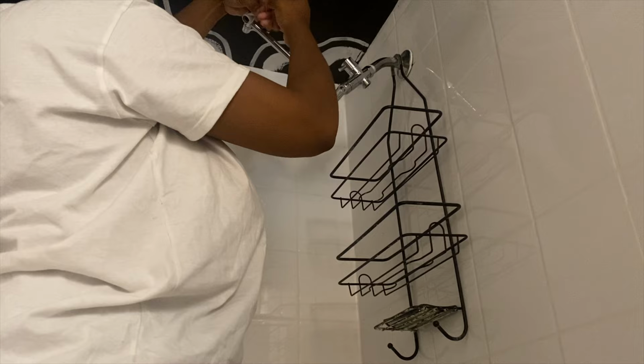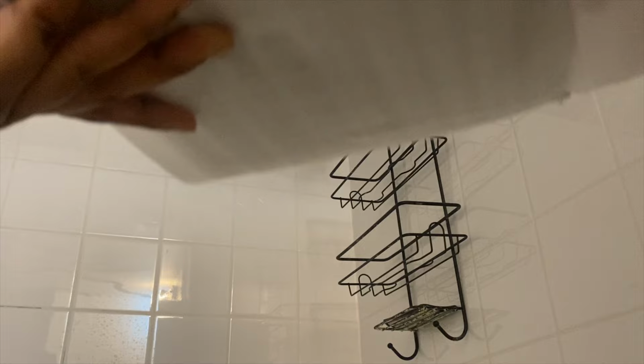I promise you won't regret it. Now you do have to make sure you're putting enough plumber's tape on the spout, because I did run into an incident where I didn't put enough and it was leaking, and then I had to take the arm off of the spout and then put some more plumber's tape. So just ensure you're putting enough of that plumber's tape, whatever you want to call it, on your spout. That way you don't have to take it down and do it over again.